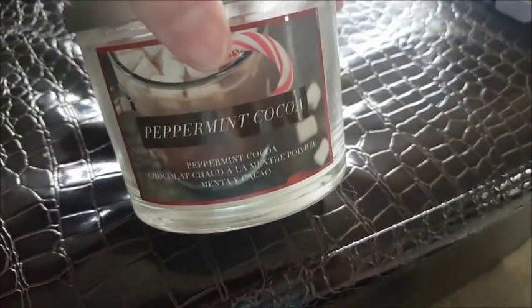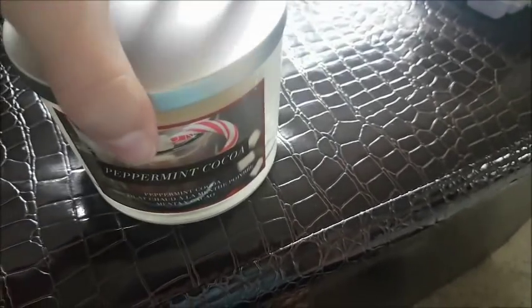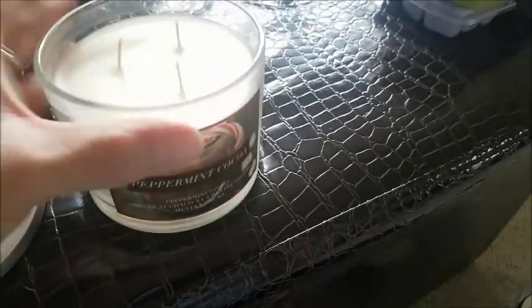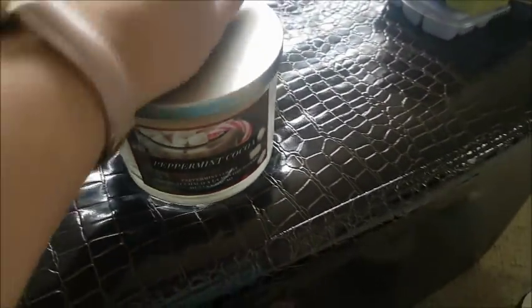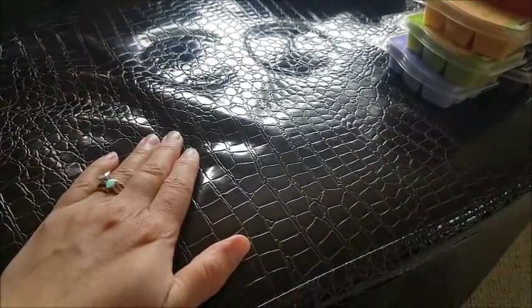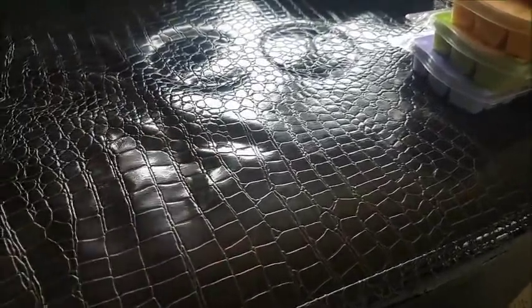This says peppermint cocoa, which is like a hot chocolate with peppermint and marshmallows. I never used, well, I burnt one already. This is my second one. I love it. This one is more for around Christmas, but I love it in the fall as well, because if you're aware, our fall in Canada is very short and our winter will be here before we know it. So, yeah.